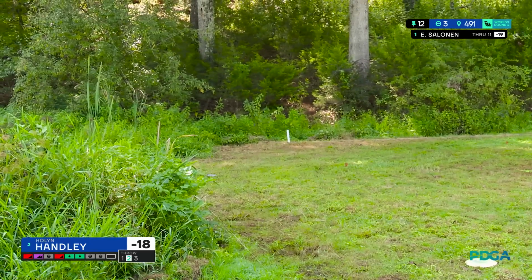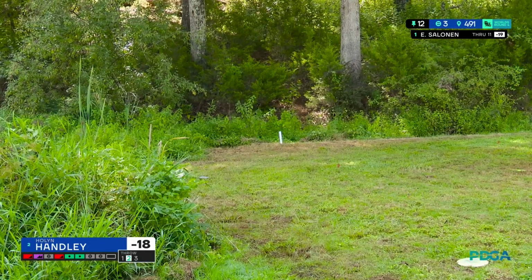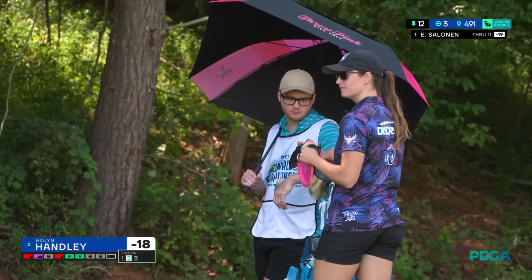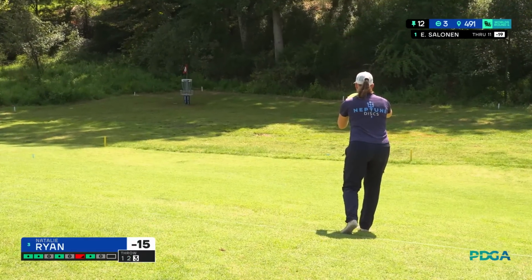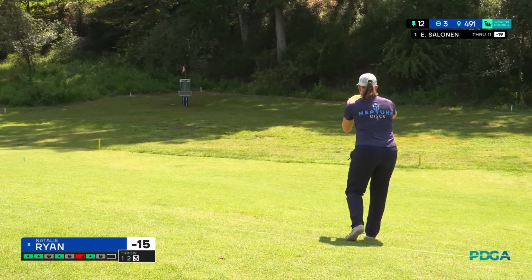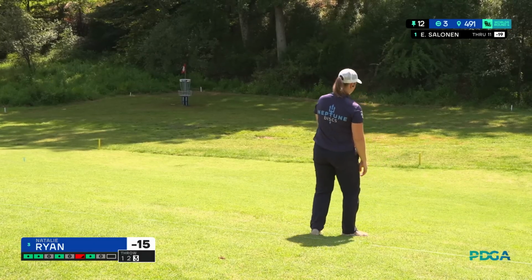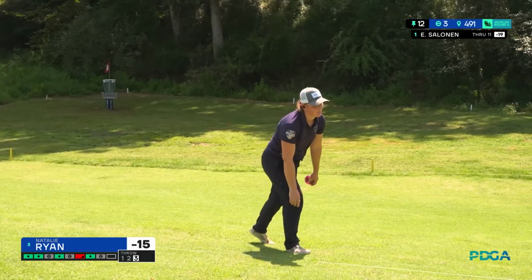Holyn kind of juicing it. Classic Holyn. Old Holyn. You're right. Checks up just before the out of bounds line, deep. Natalie from the hazard. She's kind of high. This is kind of a hyzer. She's gonna leave that pretty short, actually.